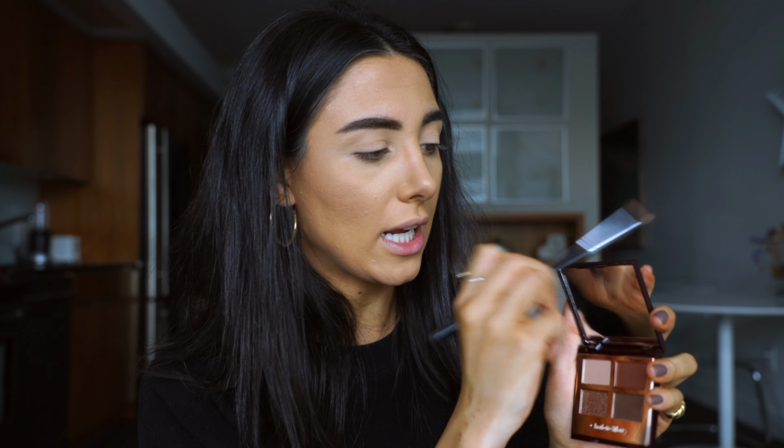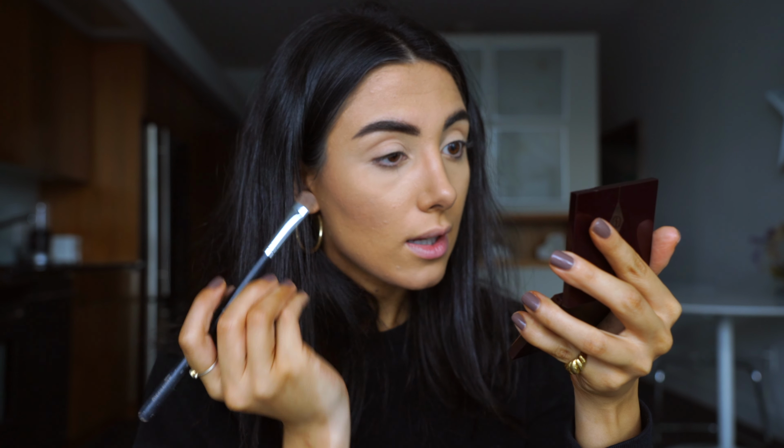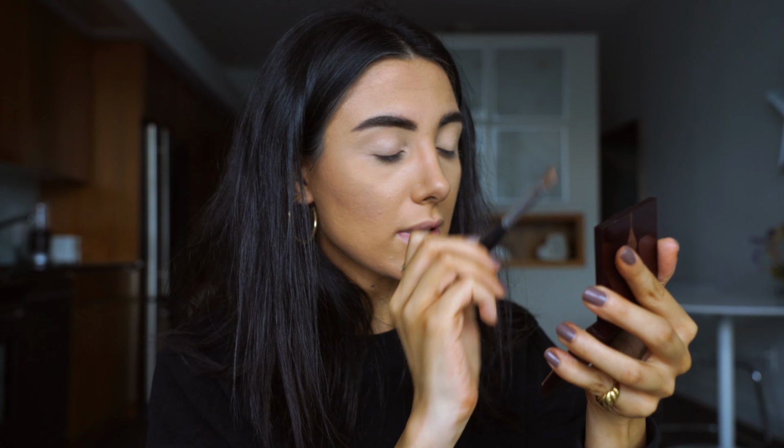I'm gonna go in with this shade and apply it all over my lids to have a nice kind of neutral start to the look.